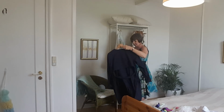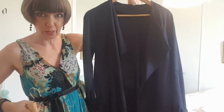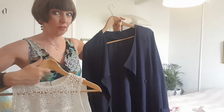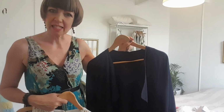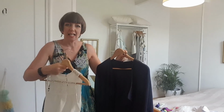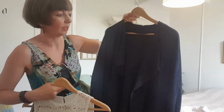Right, first two items, we have a long kind of duster coat in a deep blue, which is really nice. I think this actually belonged to Vibeke, and this is great for us in Denmark because we can have like four seasons in a day. So I can be wearing my summer dress in the morning, and then in the afternoon it can get a wee bit nippy and you have to layer. So this is like a very light kind of raincoat style, but collarless. I really like collarless things.